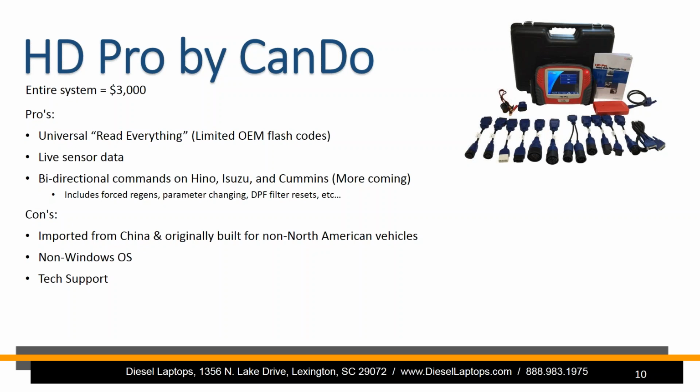The negatives with it are this. If you look at the picture of it, you'll see there's about a dozen different cables laid out up there. That's because outside of North America, there is a variety of cables used. Inside the US, we only use our 6-pin, our 9-pin, and OBD2 for the most part. So this tool is actually imported from China, and it's a worldwide tool that they're trying to make work over here. And that's kind of why the import stuff has the bidirectional commands, and the American stuff doesn't.